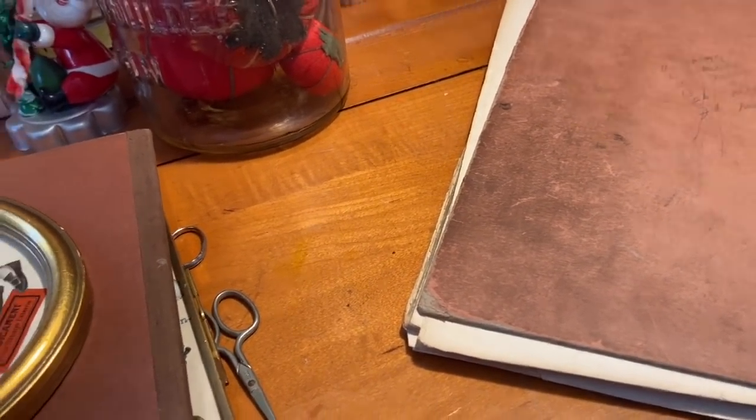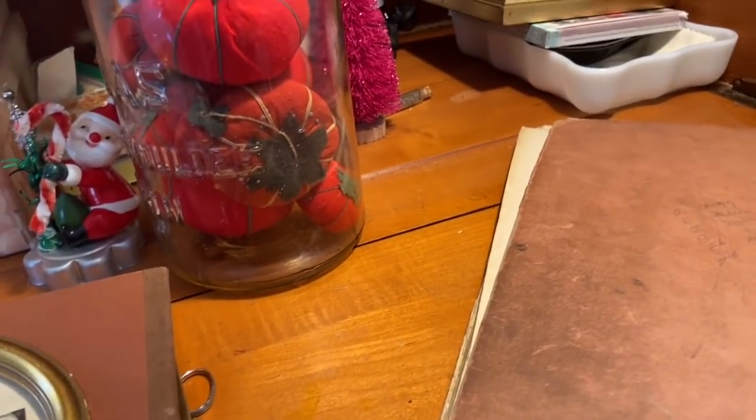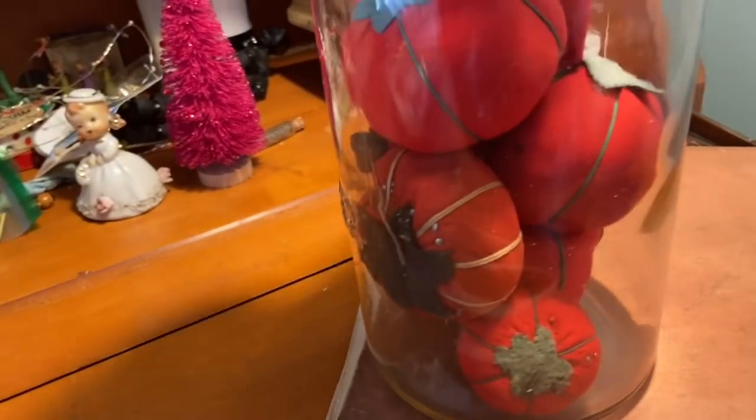When I was at that thrift store, there was a sewing box filled with some vintage notions. So there was a lot of glass beads on cards. And then there was a tomato pin cushion.